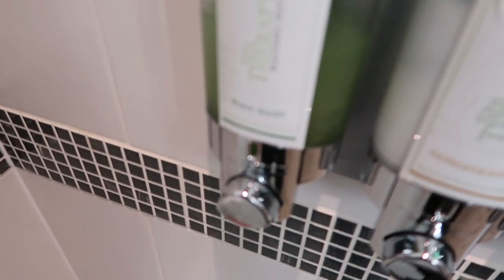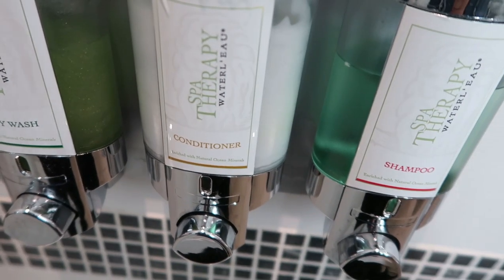And then you've got the shower. This is pretty cool. Nice size. Big. And then you've got body wash, conditioner, and shampoo. So yeah, that's pretty cool. And it's pretty bargain as well.